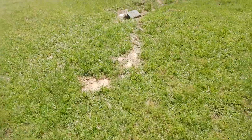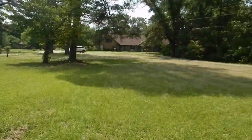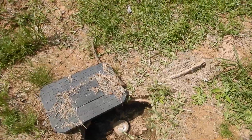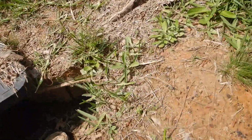The home faces east. This is the water meter out here in the yard up to the house. And there goes your neighbor. It's got the same name as another friend of mine.